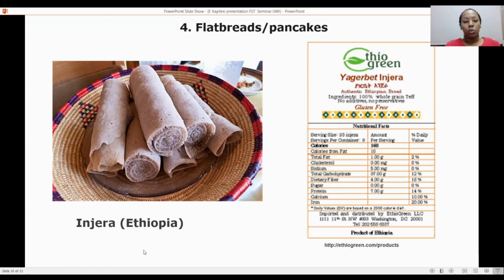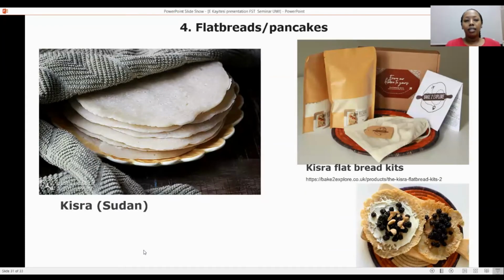So we are hopeful. And finally, the last one is kisra, which is a Sudanese flatbread. Even beyond the African continent, you can have kits that you can use to make your own kisra at home. And the richness and the knowledge that is behind these products is amazing. So we do have a reason to continue working on these.